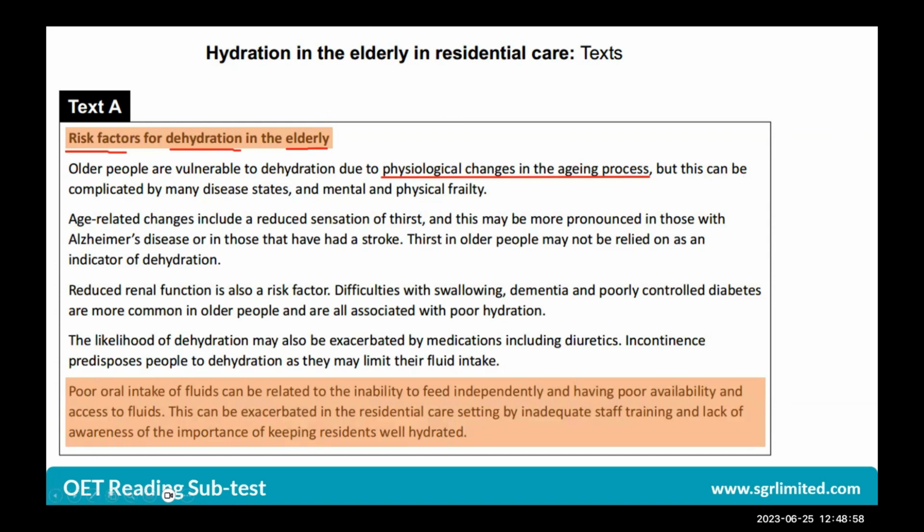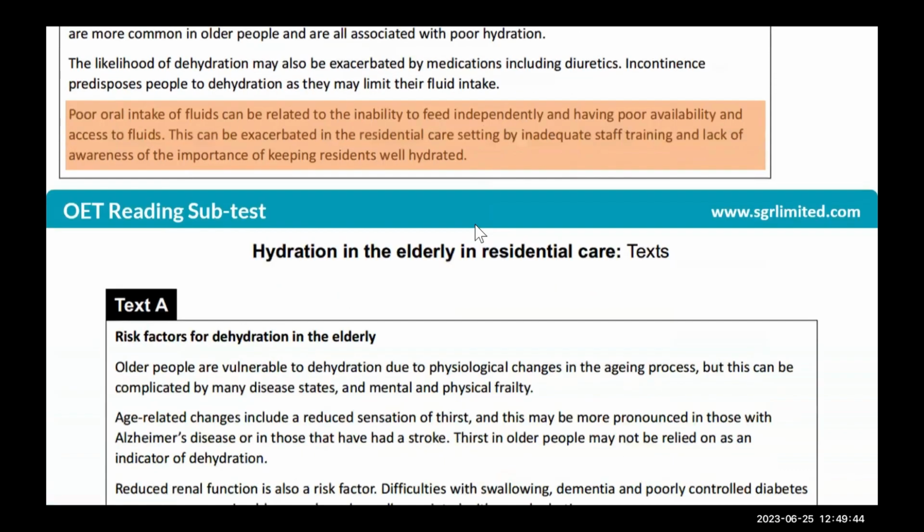So on the exam, because you've already got a summary, all you have to do is make sure you understand each of your paragraphs. Physiological for that one. This one is age-related, something about thirst. In here, it's all about reduced renal function. In here, it's all about medications. And then in here, it's inability to feed. So all you do in the exam, you've already got a summary, is underline the words that will tell you what each of the risk factors are, especially because you've got a paragraph in here. So your job is to identify them.